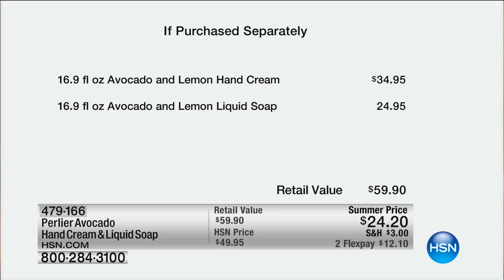value already. Right. But we don't offer them. And look, we're at this. Sold out. The hand cream is $34.95. So we're going to take $10 off and we're going to throw in the liquid soap for free, which is $24.95. So this is a $60 value, 10 cents shy, $59.90. And you're getting it at home for $12.10 on two monthly installments on your credit card.